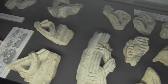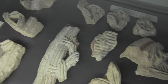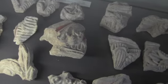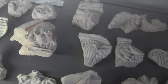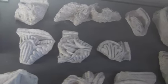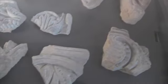Again, this plaster work that may well have been an applique rather than carved into the stucco. But it's somebody's work, somebody's hand that did this.